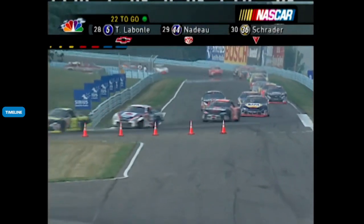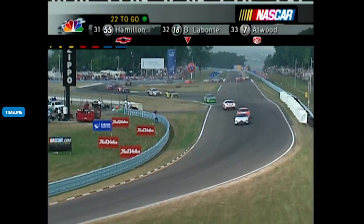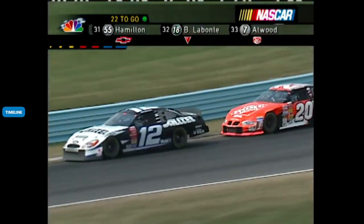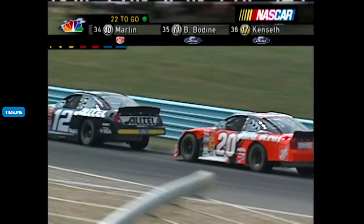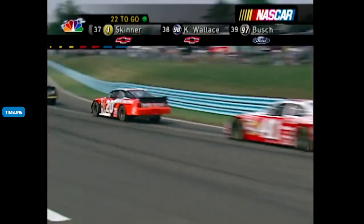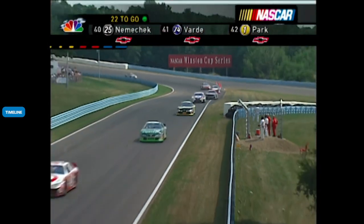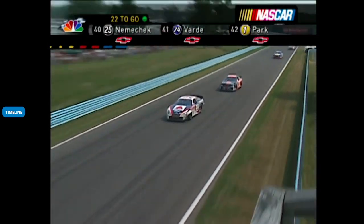Todd Bodine and Jeff Green flaring out back in traffic. Todd Bodine takes that Discover card by Jeff Green. 9th place there, Benny. And here's 1st place. Yeah, and if Robbie's cruising, he better kick it in gear here, because I think these guys get clear. It's going to be a lot of ground for Robbie to make up.